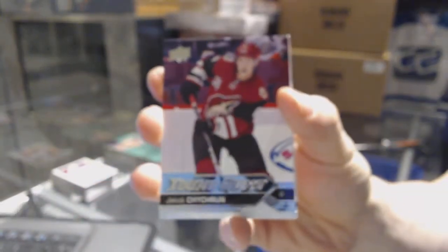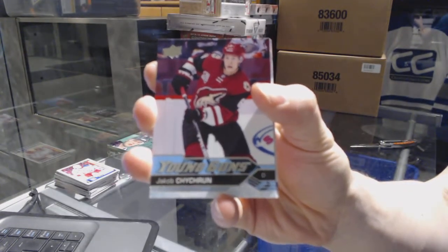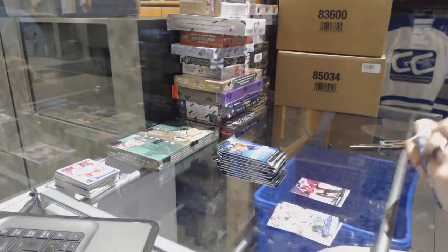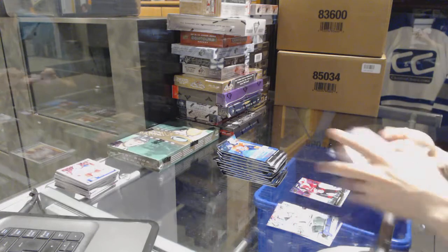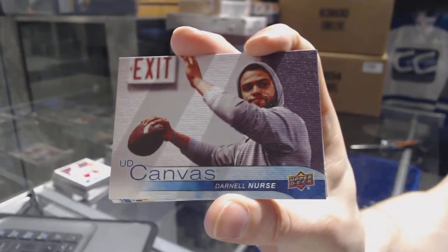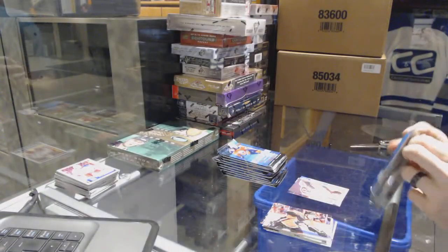All right, we've got a Young Guns for the Arizona Coyotes, Jacob Chychrun. Canvas for the Edmonton Oilers, Darnell Nurse.